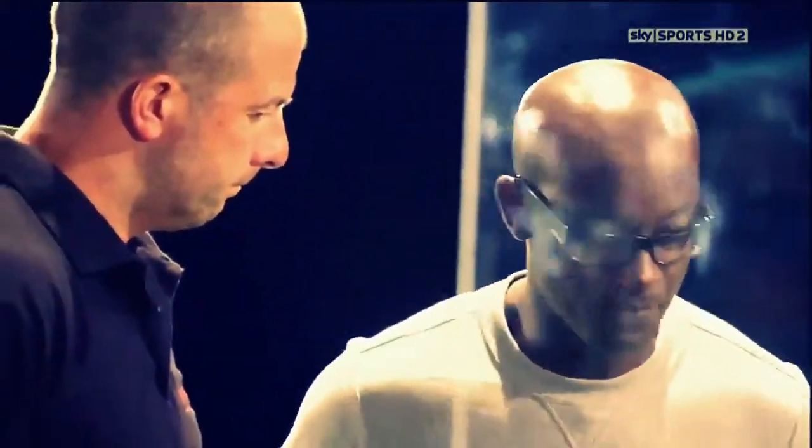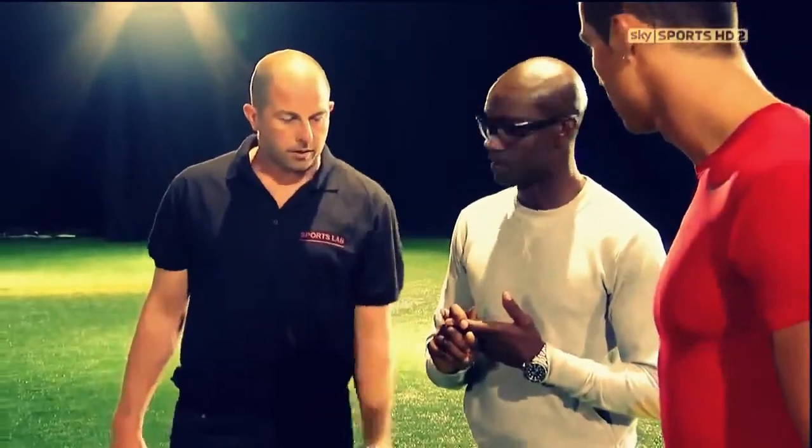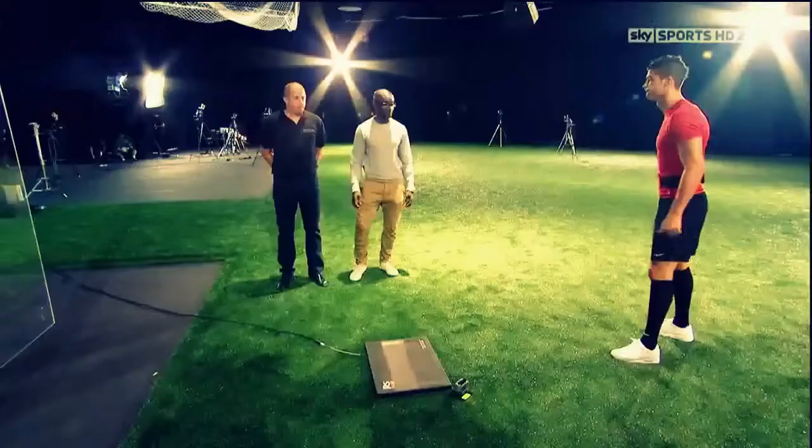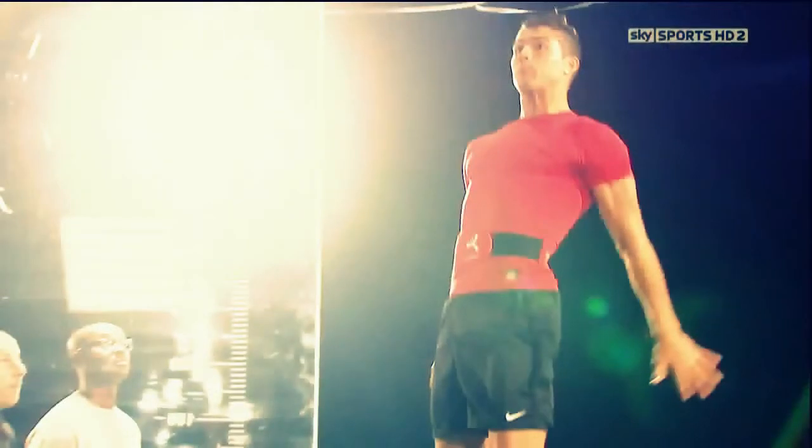If I get Ronaldo to jump, if he comes in and jumps up off one foot and lands, we'll get the impact of the pressure as he hits the pressure plate. Let's try that. 3, 2, 1, go. Now the results are very different.